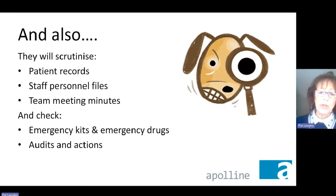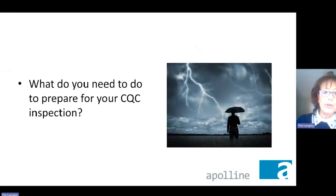Now, obviously, some drugs go out of date more frequently than others. Quite commonly, we see defib pads that have gone out of date. So make sure that you check those religiously and that everything is as it should be. They'll also check your audits and actions. So what do you need to do to prepare for your CQC inspection? What umbrella can you use to shelter under from the storm of a CQC inspection?